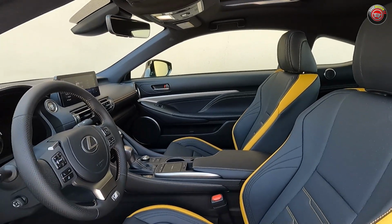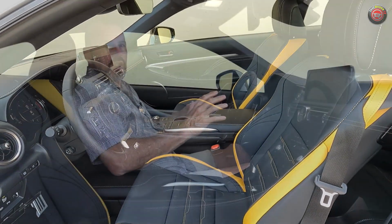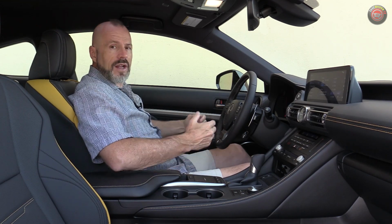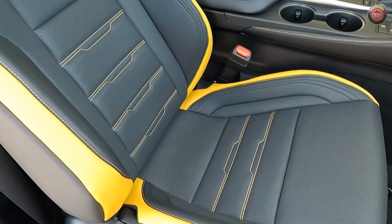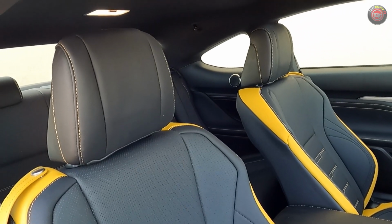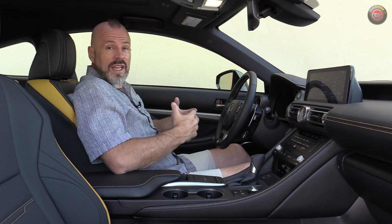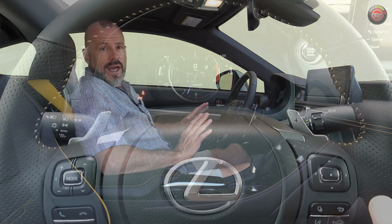First of all, looking at what we've got, the materials in here are of an extremely good quality. A lot of soft stitching on top of the dash, on the door panels where your arms lay. And here in this particular model with the appearance package are some beautiful seats with yellow accents, yellow striping, yellow stitching. And these are the F Sport seats, which are phenomenally comfortable. I absolutely love them. Some of the best chairs in the automotive business, no matter the cost.